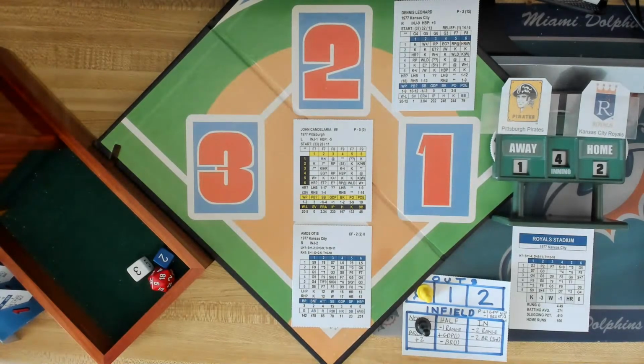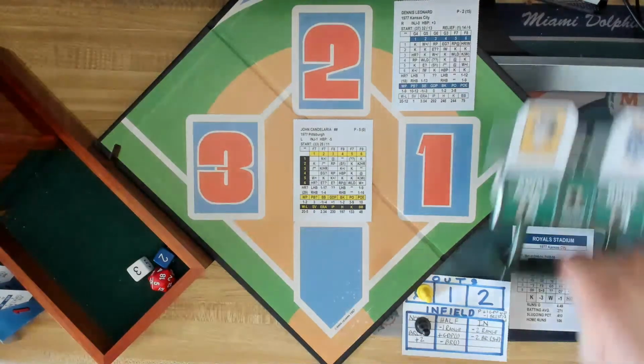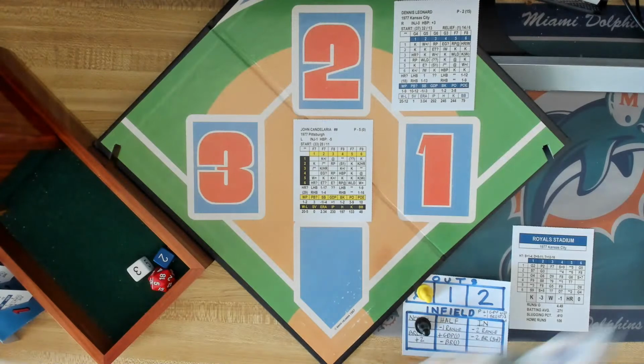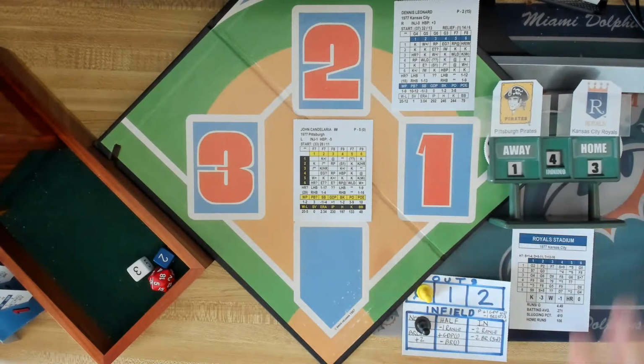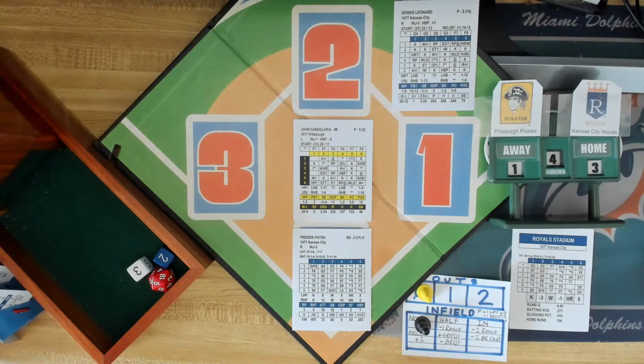Royal Stadium cheers. Otis smacks a big solo shot off of Candelaria, and it is now 3-1, Kansas City. Batter now is Freddie Patek, second homer off of Candelaria. He did give up about 29 homers that year, even though his ERA was 2.34.